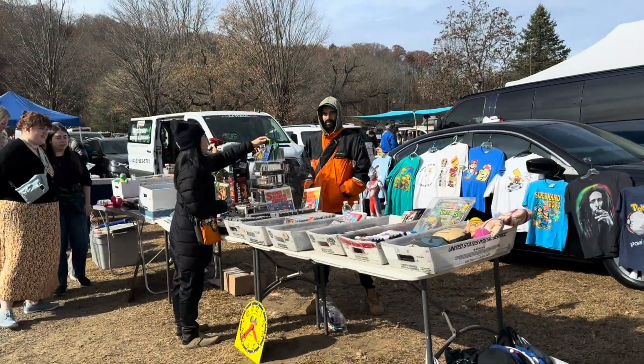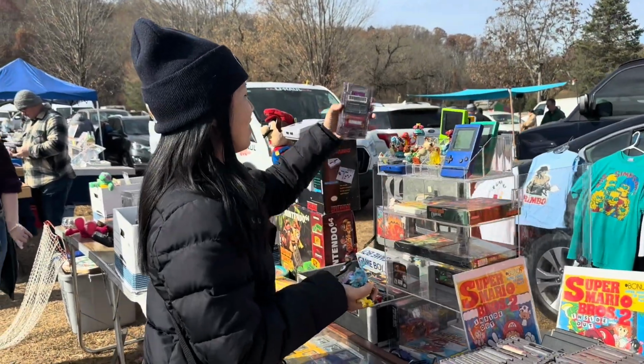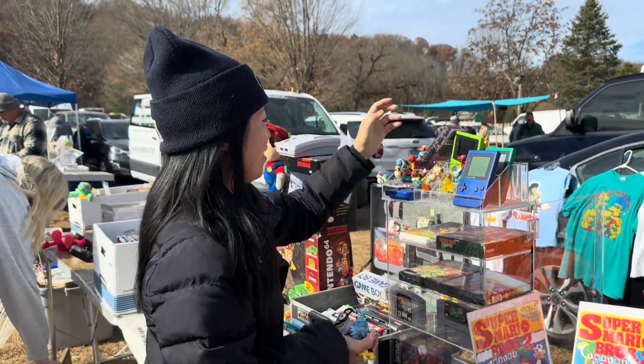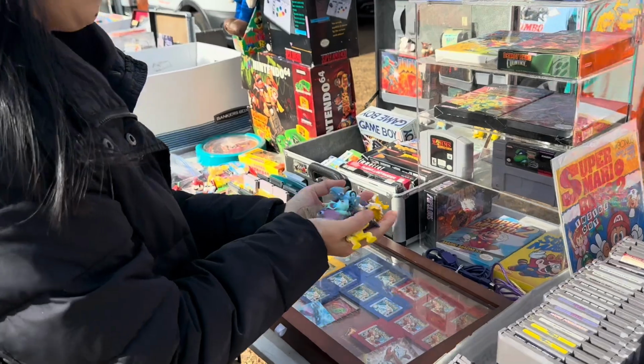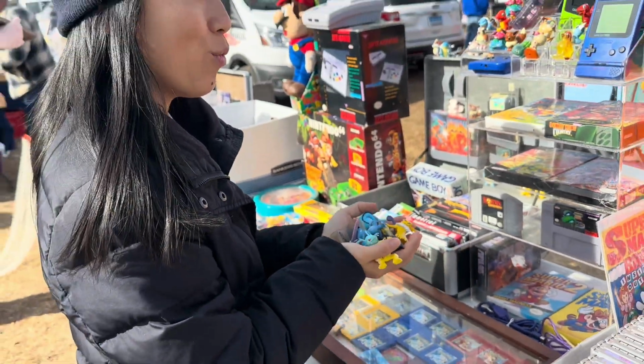I knew CJ would still be over here with Angel. What's up, Angel? Look at this. Oh my God. I knew it. I knew you would be over here looking at this stuff. Look at this. Look at the pile of Pokemans. It's a big collection of Pokemans. Been waiting for this all day.